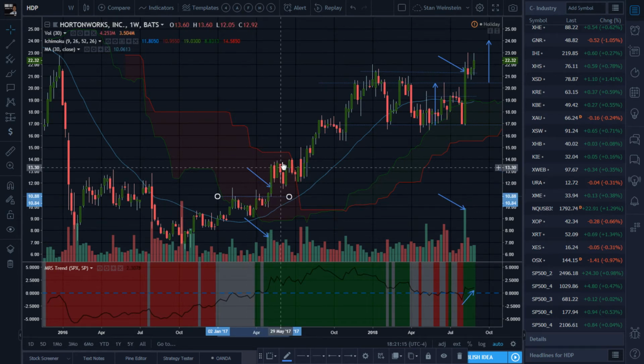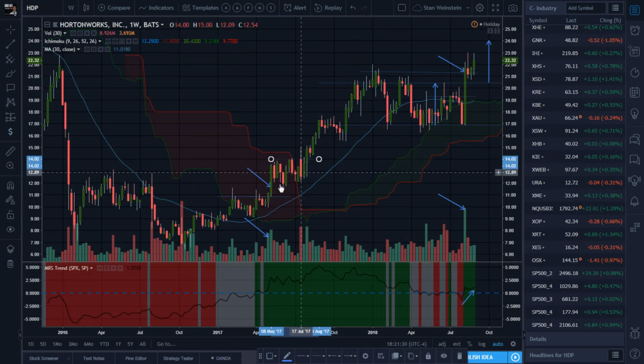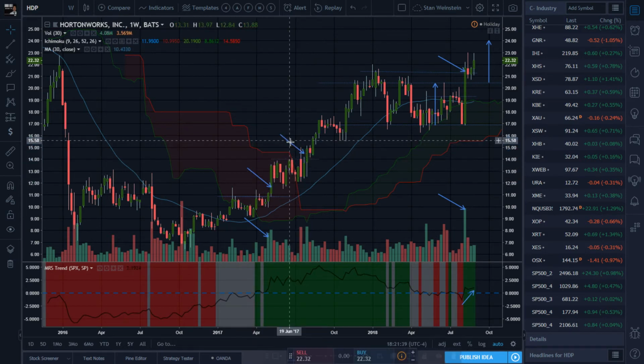The only thing here that I didn't like is overhead resistance. So if you didn't want to enter here because you're using the Ichimoku cloud to define that resistance, then you would have been able to enter here on the second breakout, just a little bit further. Price action towards the 30-week average, that's called a stage 2 continuation breakout. Breakout candle, right here.